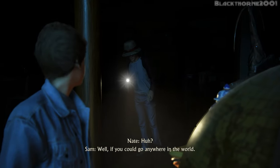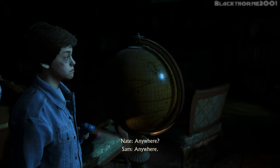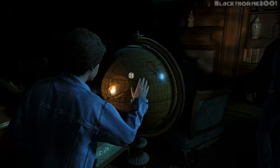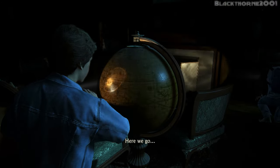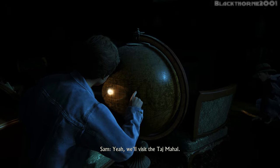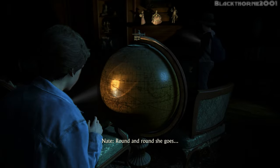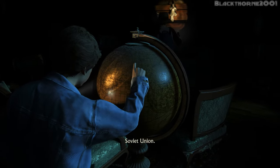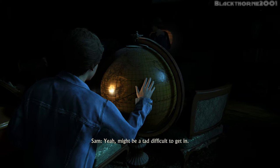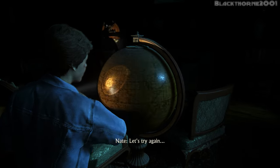Go anywhere in the world. Where would you pick? Anywhere? Anywhere. Okay, well. Here we go. India. Yeah, we'll visit the Taj Mahal. Round and round she goes. Soviet Union. Let's go to Moscow. Yeah, it might be a tad difficult to get in. I always wanted to see the Red Square, though. Let's try again.